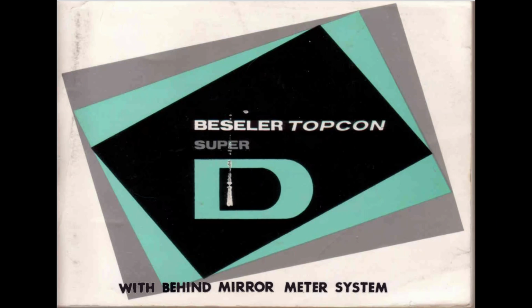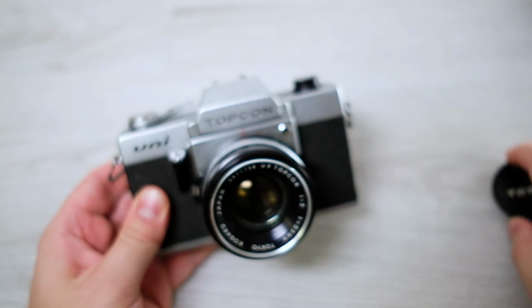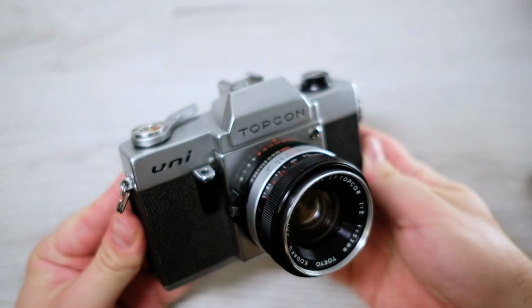And it also became the camera of choice of the United States military. Although for some reason in the United States they renamed the camera to the Topcon Super D. I don't know why. Actually, it was called the Bestseller Topcon Super D. Now this camera, the Topcon Uni, was released in 1964, so the year after the Super RE.